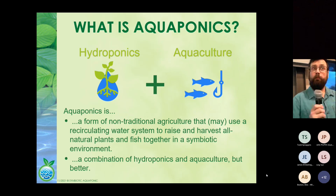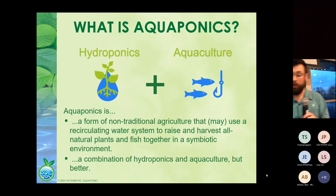So by creating a biological system, we've taken the good from hydroponics: the ability to control, the ability to grow at a faster rate, the ability to put it in a controlled environment. And we've taken the best of aquaculture, raising a protein source in an integrated system. And we've left the worst. We've got the good taste, and we reuse and recycle all of our waste.